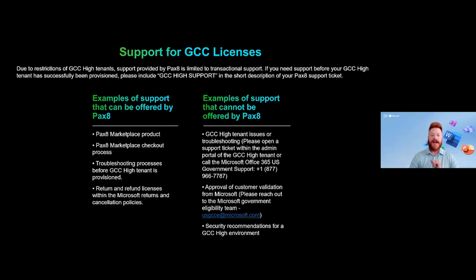Now, examples of Pax8 Marketplace support that we can offer: Marketplace checkout process support, right?